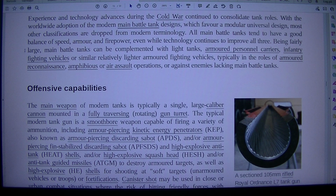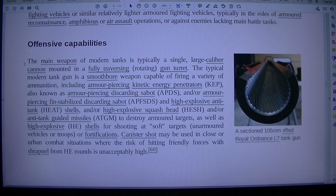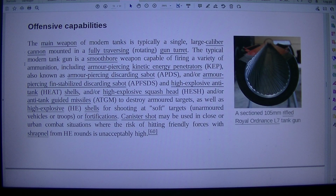Lacking main battle tanks, offensive capabilities. A sectioned 105mm rifled Royal Ordnance L7 tank gun. The main weapon of modern tanks is typically a single, large caliber cannon mounted in a fully traversing, rotating gun turret.